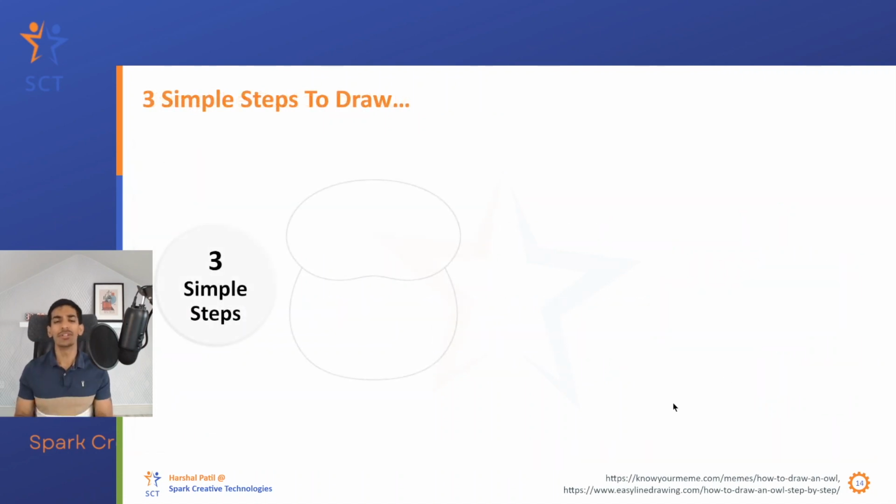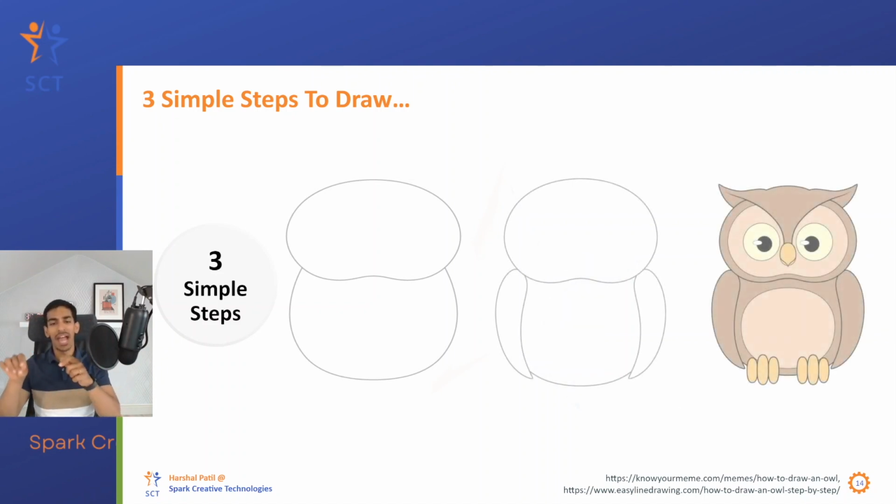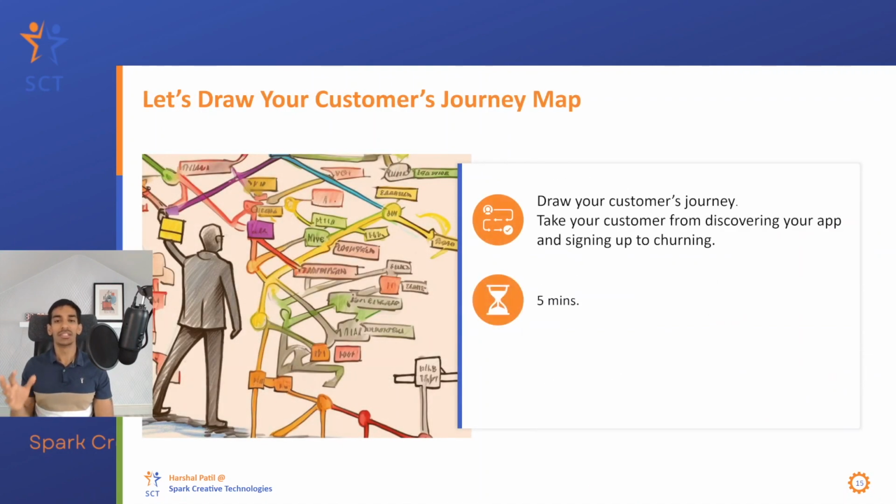And there are three simple steps to draw any customer journey map for any kind of product. You start with the skeleton from what you remember. You may add a few details to it, and you draw the rest of the effing owl, or the journey map. This is basically the draw the owl meme. Maybe you've seen it. It's pointing out that you can start with the basics, but to reach the end goal, there's a lot of things you have to figure out on the way. So let's do that process.